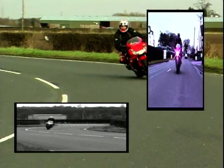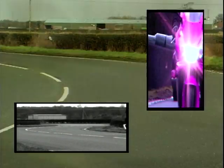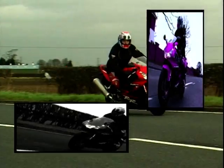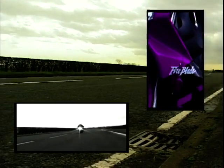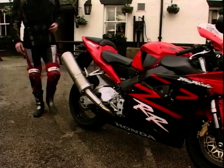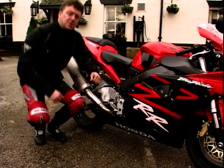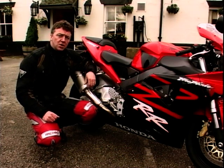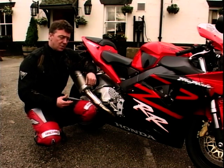The fuel injection has been improved and it's been remapped, with each injector now having 12 laser drilled holes to give finer fuel atomization, and it helps to give a smoother throttle response with more efficient combustion. So I think after all that technical blurb, we've established now that this is a pretty high-tech machine, certainly as far as the engine is concerned. But there's lots and lots of other changes on the bike.